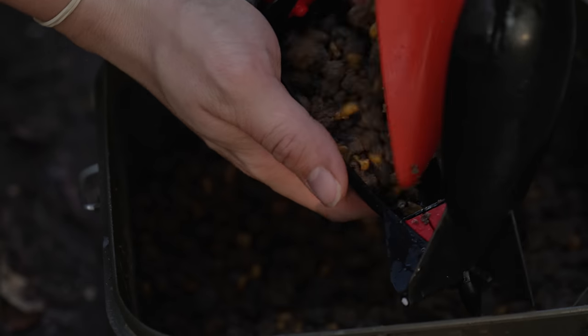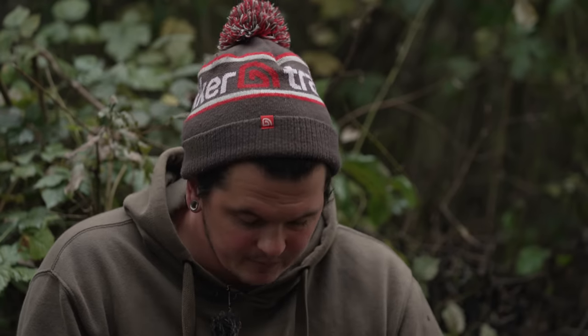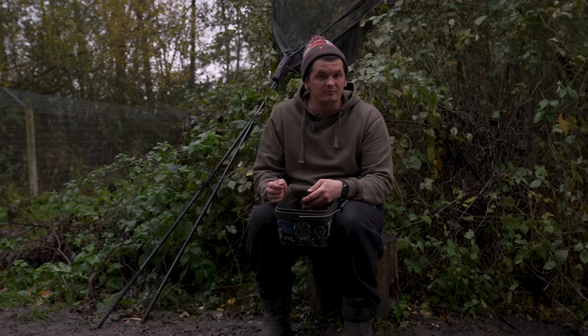Baiting very little and often, sort of four or five spots after three bites or so seems to have been the one. But that's pretty much it. It's a relatively simple mix.